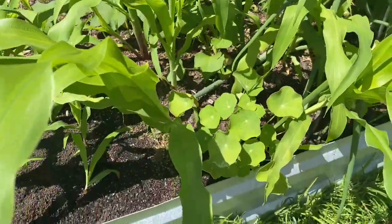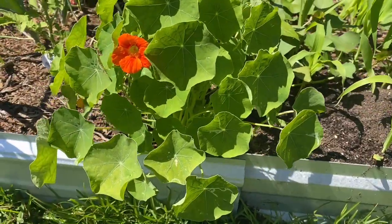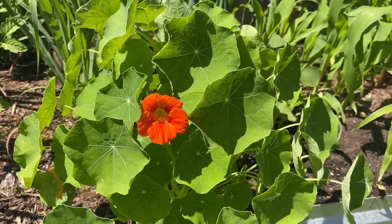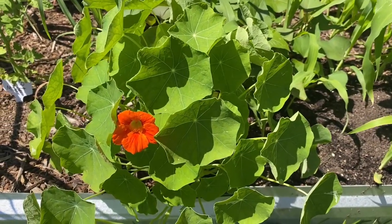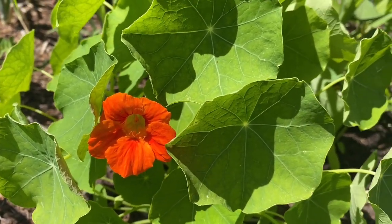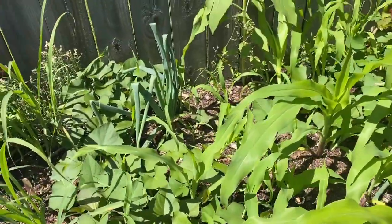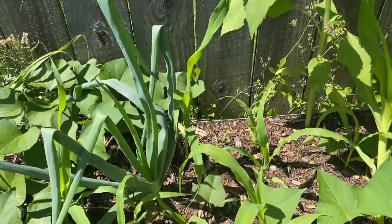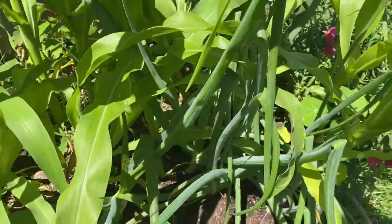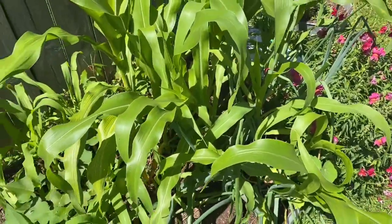Our nasturtiums in the front are looking cute. This one has just started to bloom. This might be one of my favorite new additions this spring. Look at that flower, it's beautiful. And we also still have some onions in here that we left from our winter sowing. Some more tucked in there. We're gonna try and see if we can get some bulbs off of those.